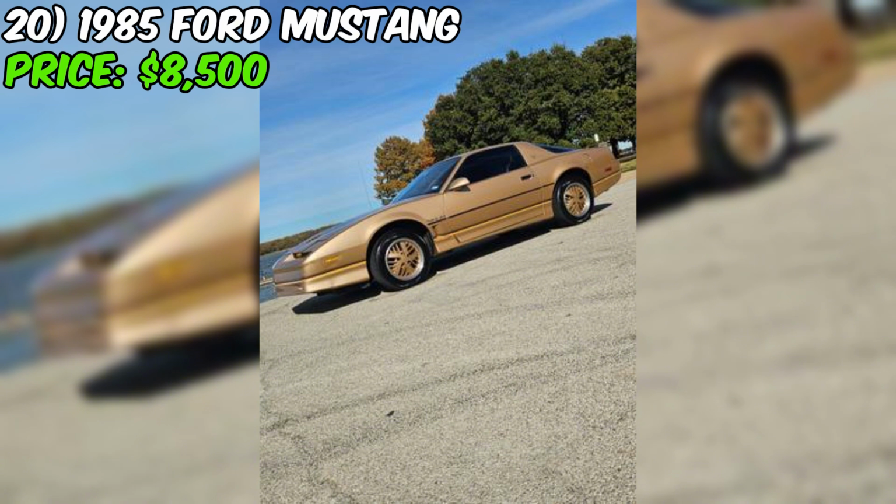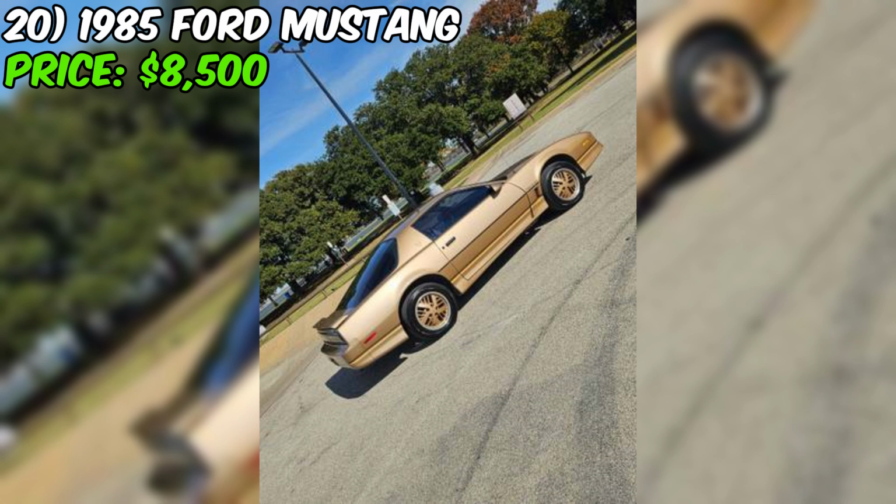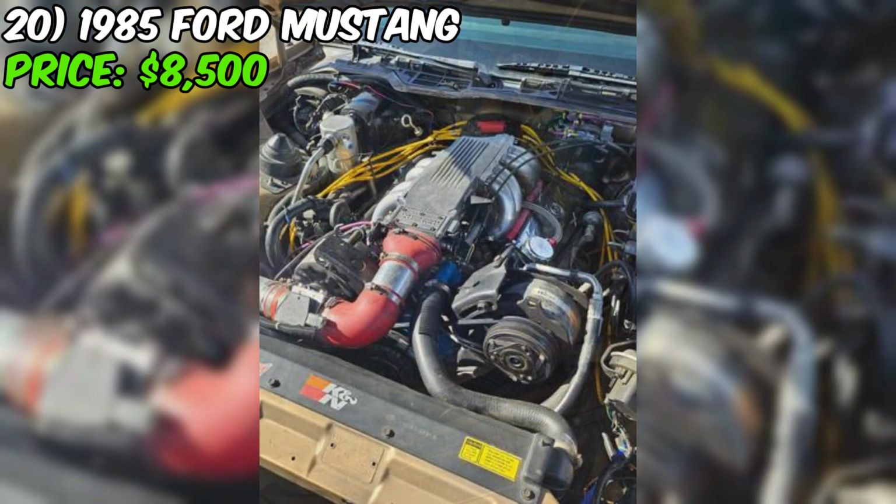What's really impressive is that all the creature comforts are working. The AC, heater, cruise control, and even the original AM/FM cassette player, totally 80s, right? Finding a Fox body with working AC is getting harder these days, so that's a big plus. The gray paint looks decent in the listing, and with a clean title and good interior, this could be a great entry into Fox body Mustang ownership.